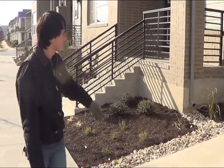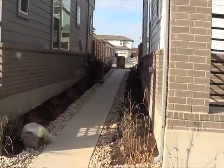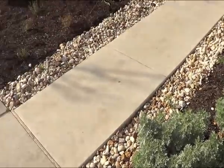Even the alleyways are very full of plants. The stones, I'm sure, contribute to drainage. I'm sure this is by design. Some very nice features.